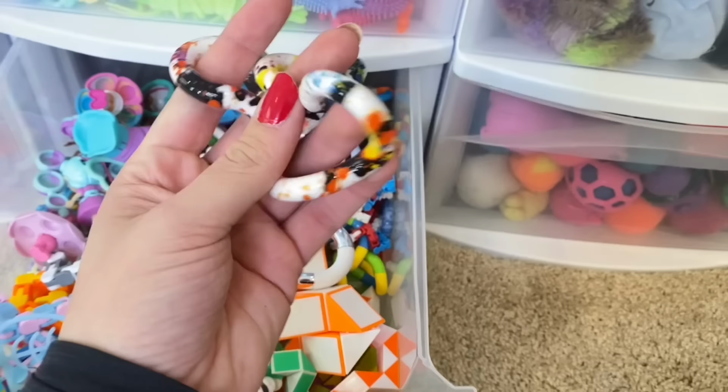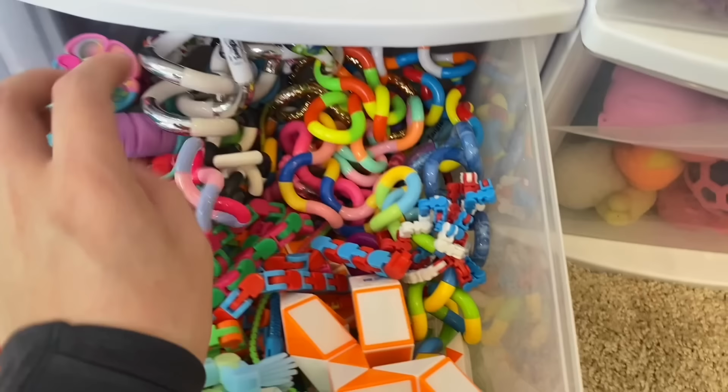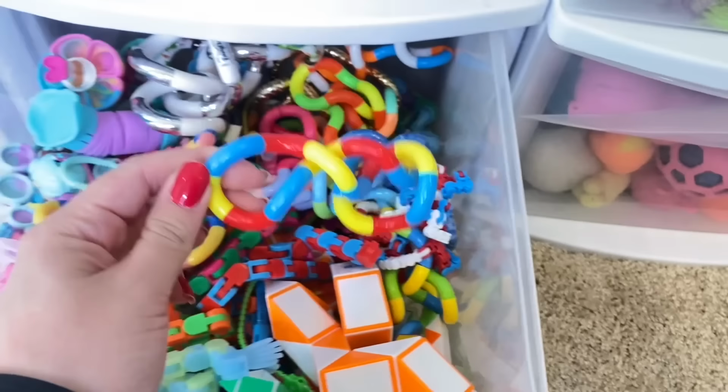And they all kind of remind me of something different. Like this gives me, oh gosh, this reminds me of my bedroom when I was a kid, honestly. This one, it's giving bubblegum. This is giving Toy Story.